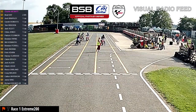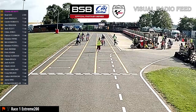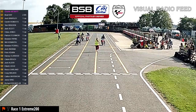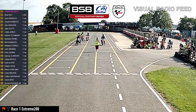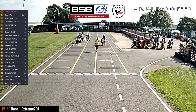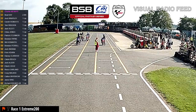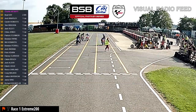Number 86 leading 28 by 2.5 seconds at that point, which is not bad going for Charlie and Nesbitt, two of our really popular Cool Fab riders. And well, second red flag then in the first race of the Extreme 200s, round 7 of the 2018 Cool Fab Racing British Mini Bike Championships.